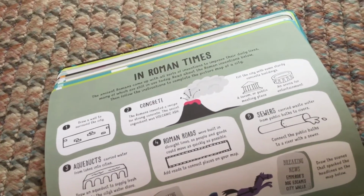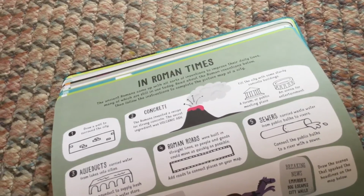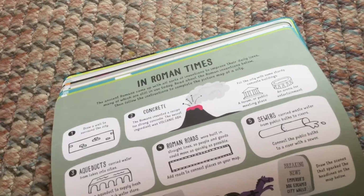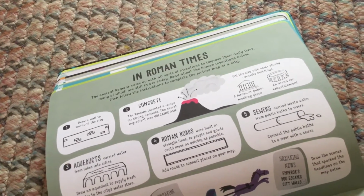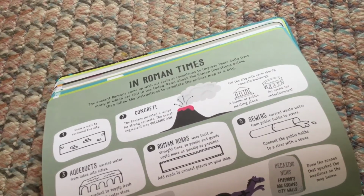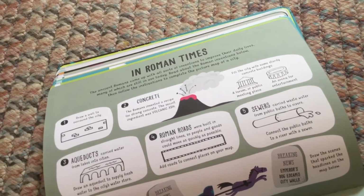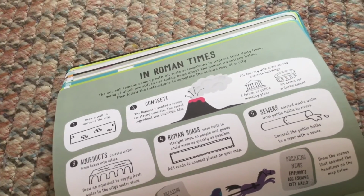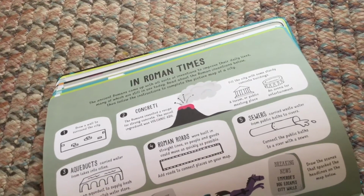Concrete. The Romans invented a recipe for strong concrete. The secret ingredient was volcanic ash. Fill the city with some sturdy concrete buildings. A forum or public meeting place. An arena for entertainment.